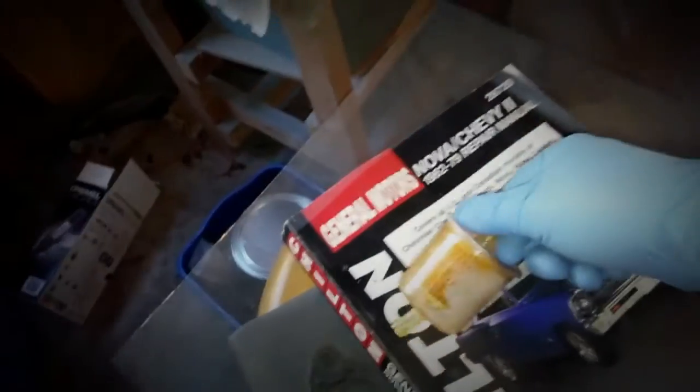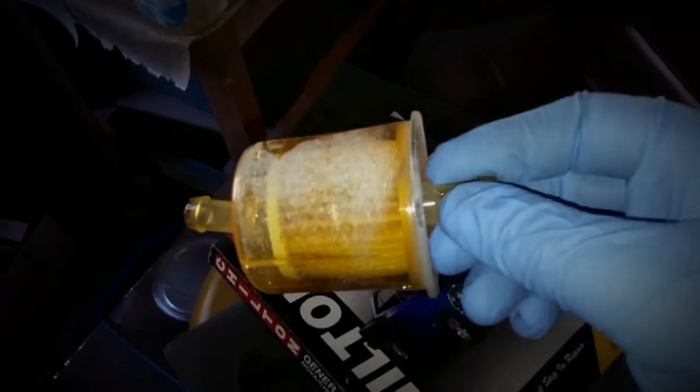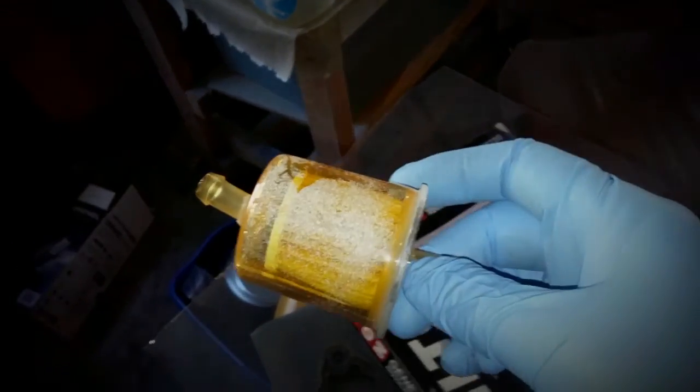Next, here's the old filter. Not bad. Whatever that is, that's the only thing on the filter. The plastic is a little discolored. This is overspray. But pretty clean. So, not the problem, but doesn't hurt.